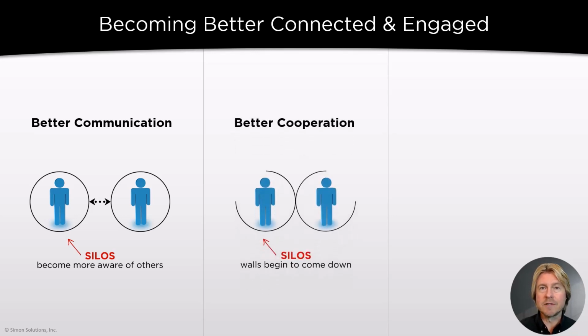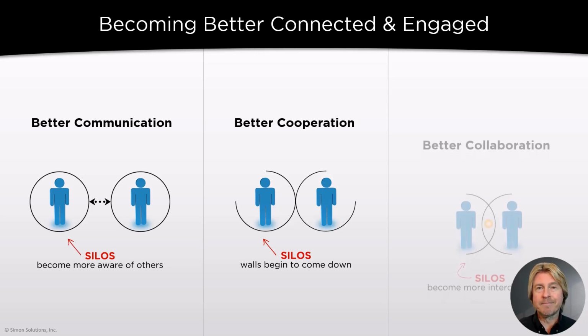Increased cooperation is fueled by communication and trusting relationships. Silo walls begin to come down as agencies learn to value and respect each other more. This drives alignment of community shared missions for greater impact.